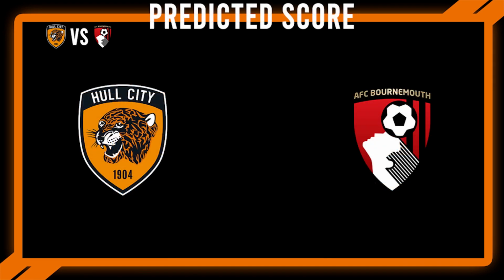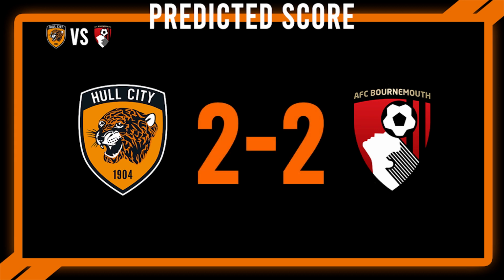On to my predicted score now then. Do I reckon we'll get the win? I don't reckon we'll get the win, but I think we will find a point out of this game. 2-2 I'm saying. I think Bournemouth, coming off a negative result against Blackpool, where they should have absolutely battered them if you watch the highlights. When I watched them on Quest, my God, they should have scored a few more. And getting spanked 6-0 by Norwich, not exactly a good thing when they've just been battered 5-0 themselves. So I think we'll salvage a point here, and we'll find 2 goals as well.